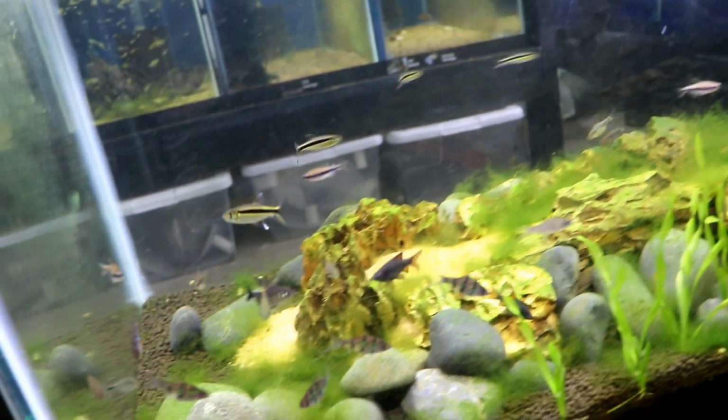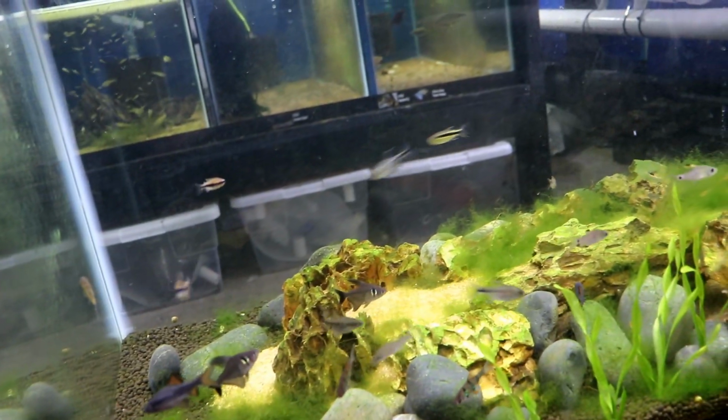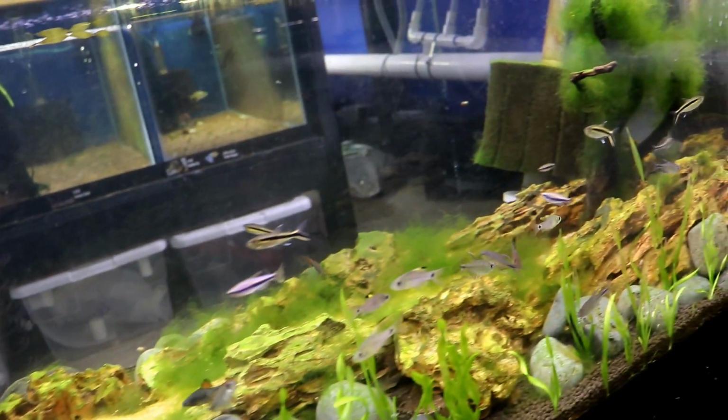But there's a lot of cool and kind of unusual barbs and tetras, at least that I had never seen before. And then there's a few that are common.